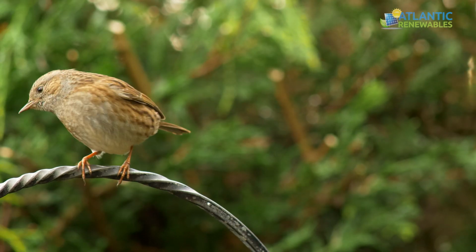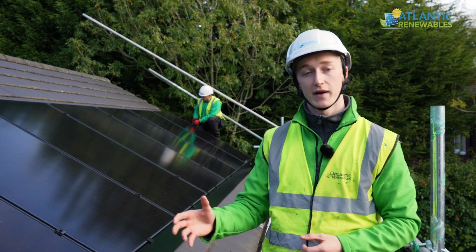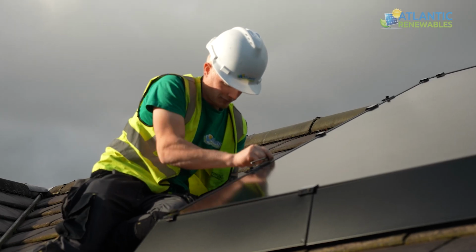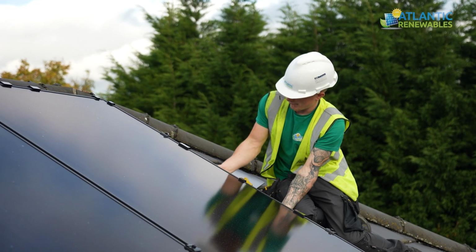The excrement from the birds that could nest under the solar panels is very corrosive to the cables, and we always recommend getting them installed whilst the panels are getting installed as well. It saves you a lot of money in the future. If you change your mind years down the line, you need scaffolding again. So for the most cost-effective install and the highest amount of protection, we can install these, not a problem at all.